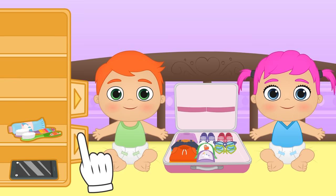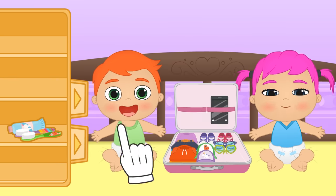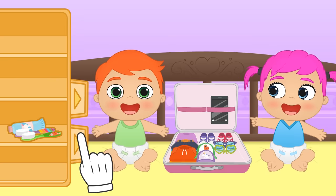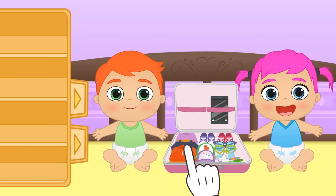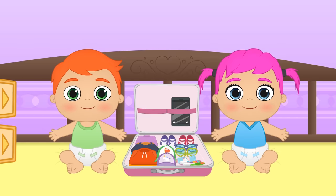Can you think of anything else? Oh, the tablet! Great idea, Alex! We can use it to keep a video blog of our trip and share it with everybody! You'll see, it's going to be amazing! Oh, the toothbrush! You're right, Lily! We can't skip brushing our teeth even if we are on holiday! Okay, I think we have everything we need!